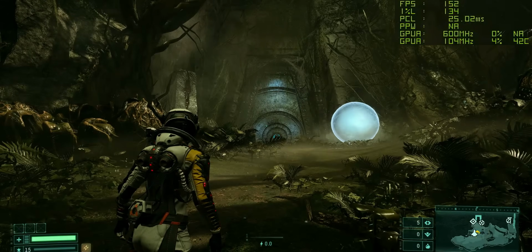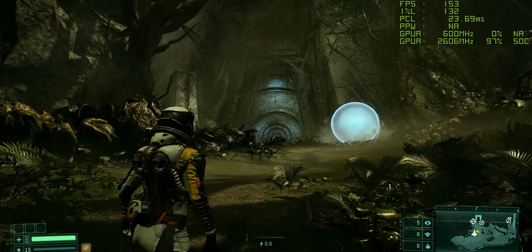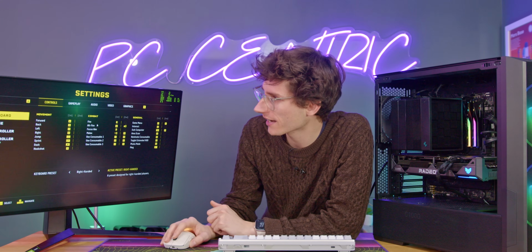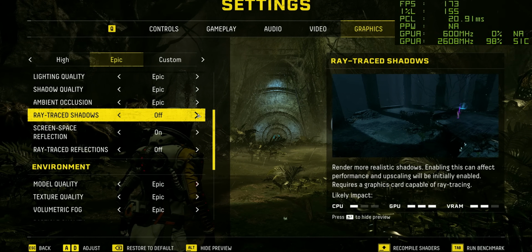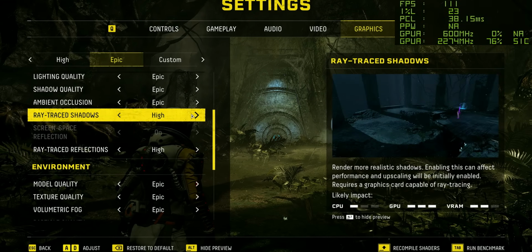Let's do something I struggle with for a second and actually stand still. We're getting 153 frames a second and then 24 milliseconds of latency whilst recording. We're now going to go into the settings and once again enable our ray tracing. FSR is set to quality, by the way. Here we go. Ray trace shadows, we set that to high. Ray trace reflections, we also set that to high.